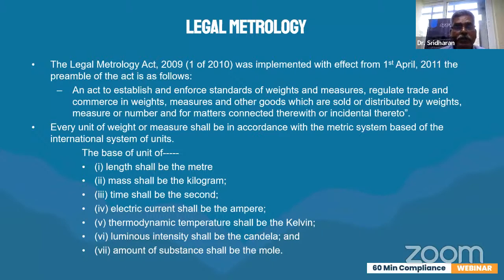We have to ensure the international standard. Keeping that in mind, the Act finalized the international system of units based on length to meter, mass to kilogram, time to second, current to ampere, temperature to Kelvin, intensity to candela, and amount of substance shall be the mole.